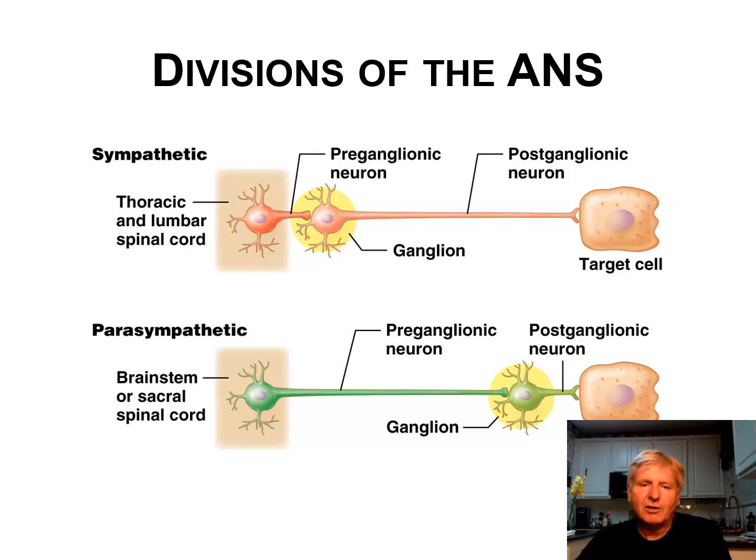Okay, as you can see in your sympathetic motor neurons, your first axon is relatively short, as you can see in the image in this figure, whereas your second postganglionic neuron is relatively long. The ganglion is this little yellow circle here, and that's where the axon terminals of the preganglionic neuron synapse with the postganglionic cell body.